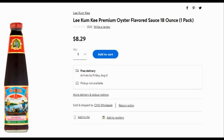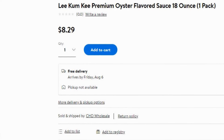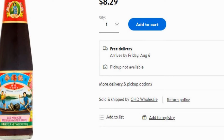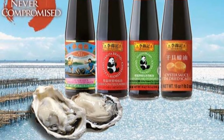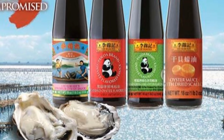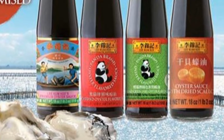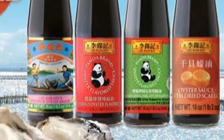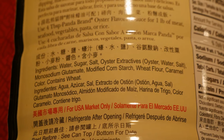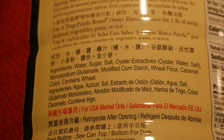This is the Lee Kum Kee oyster sauce, frequently known as the fisherman's oyster sauce, because on the bottle you have the picture of a fisherman or fisher lady. There are different grades of oyster sauce as shown here. The most common grade that you find in almost most stores has a Panda on it, and it's known as the Panda brand oyster sauce. Now, the Panda brand oyster sauce is less expensive than the fisherman's oyster sauce, and the reason is that the fisherman's oyster sauce has more oyster extract, and here shows the components of the oyster sauce.